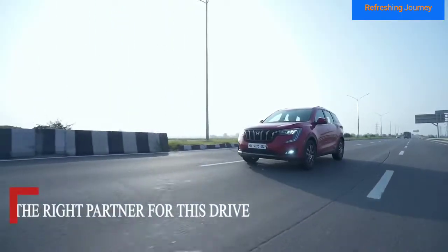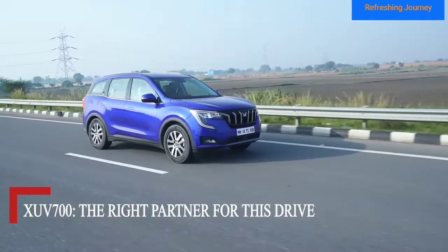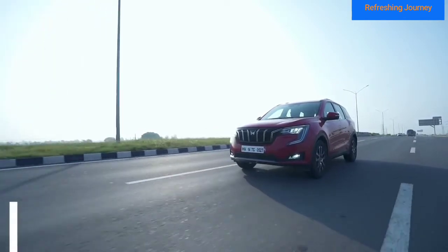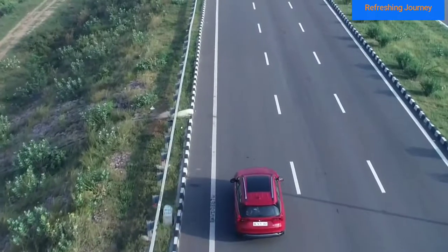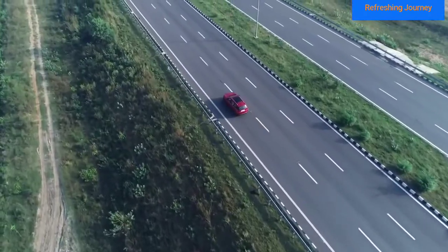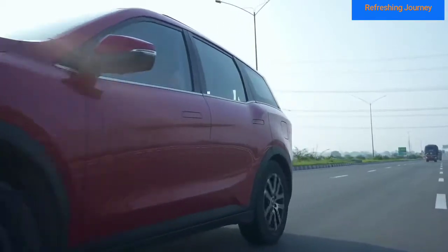And here's the kicker. We decided to take the XUV 700's two-wheel drive version and also the brand spanking new mStallion petrol automatic variants. The turbo GDI motor makes 197 brake horsepower and, more importantly, a growly 380 Newton meters of peak torque in a healthy 1750 to 3000 RPM band.